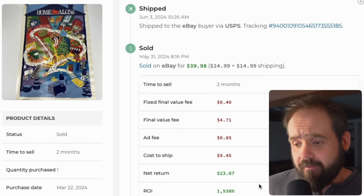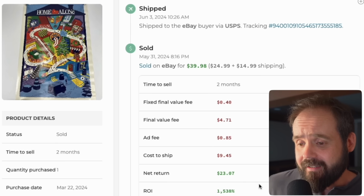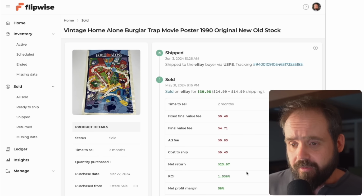I got a net return for the fourth best flip of $23.07. That has a 1,500% ROI. Just a really cool piece of history. I actually thought it was going to be worth more than just $40. Turns out there were quite a few of them on eBay, and so they're not as rare as you would think.